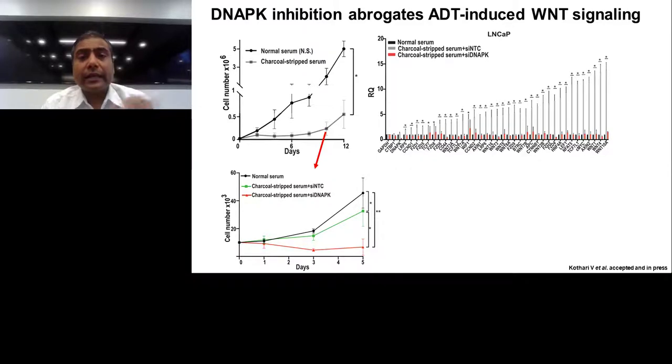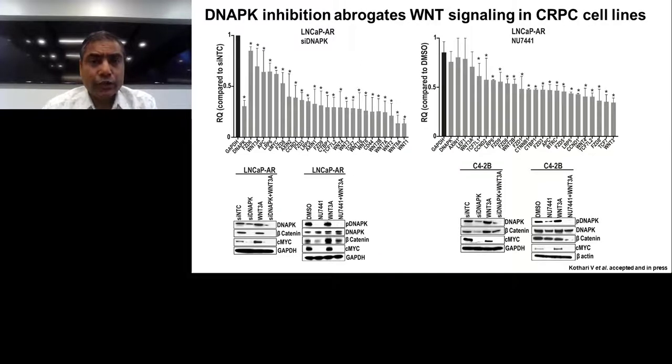So this is about the LNCaP cell, which is a hormone-naive cell. What about the castration-resistant cell line? We looked at the LNCaP-AR cells and also at the C42B cells, which are the CRPC cell lines, and we downregulated DNA-PK either using a siRNA, or we inhibited DNA-PK using a small molecule inhibitor, NU7441. And you can see that both at the mRNA and at the protein level, the Wnt genes go down.